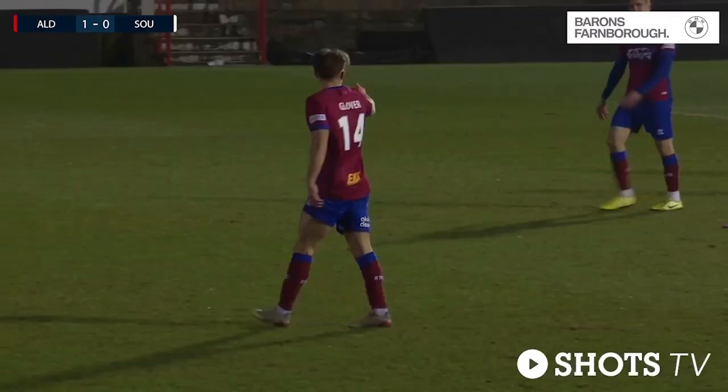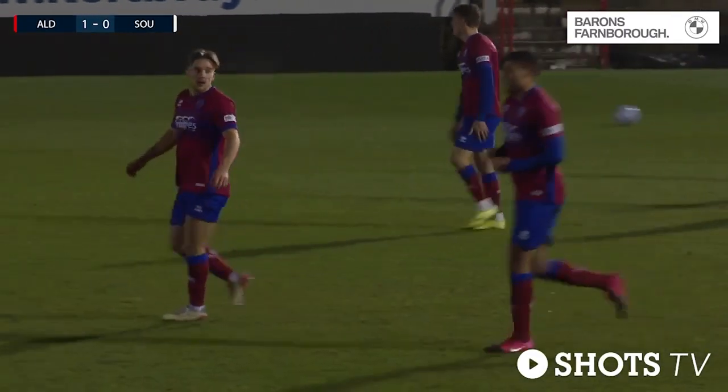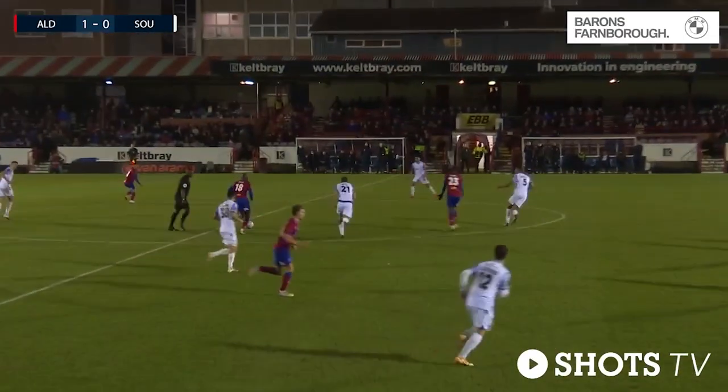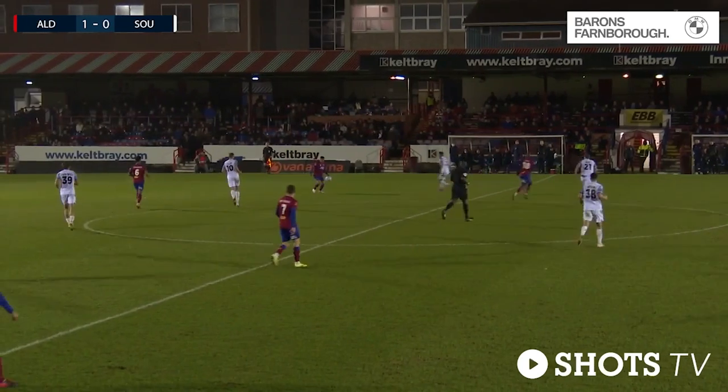Referee has to show a yellow card. He does to, I think it's Harrison Neal, isn't it? Yeah, Jaden Harris. Can they extend it to six unbeaten, and can they make tonight's result a win?